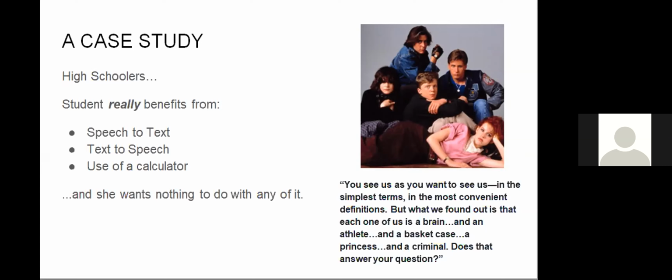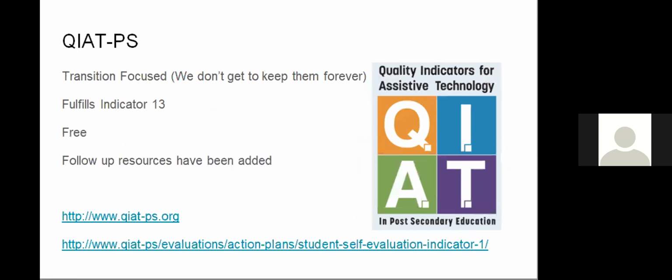But notice that team wasn't just one person. We got creative and brought in the social worker because she had some real emotional connections to doing this or not doing this. We also had the OT involved and the speech therapist and her teachers and her parents. So really getting that team approach and creating a hierarchy of, we're going to let you learn this, really helped this student.